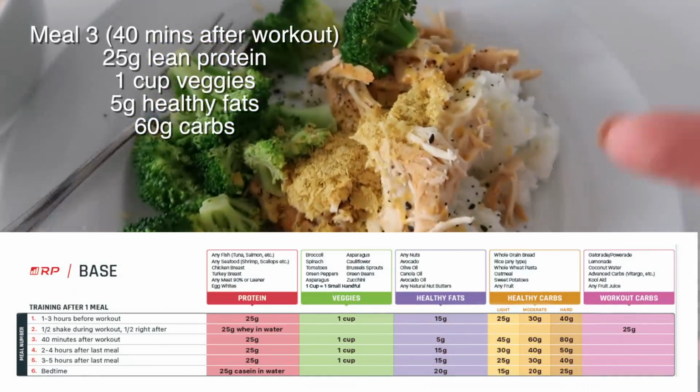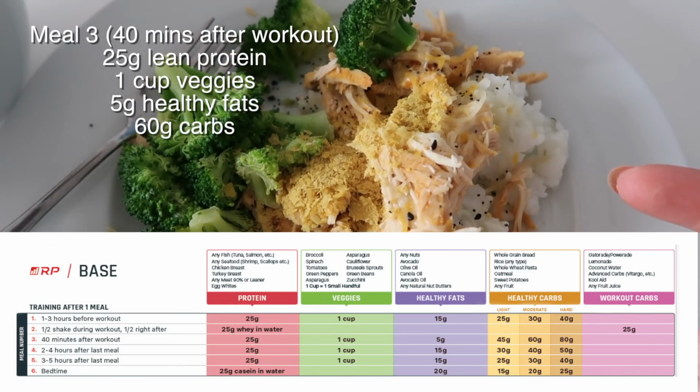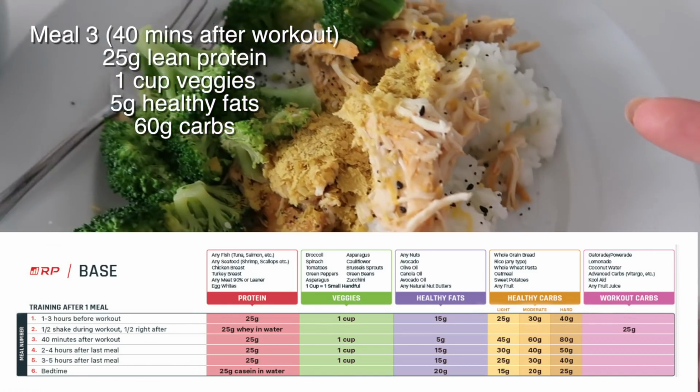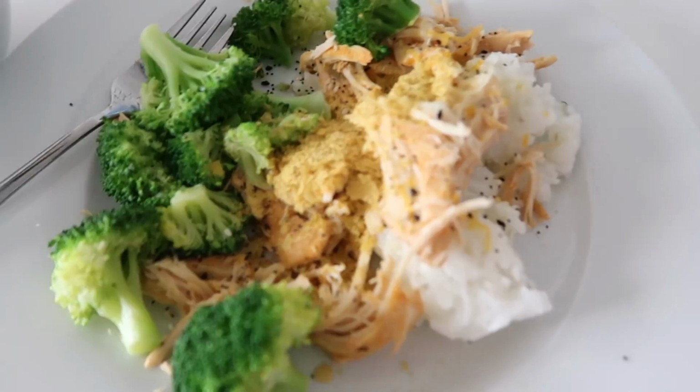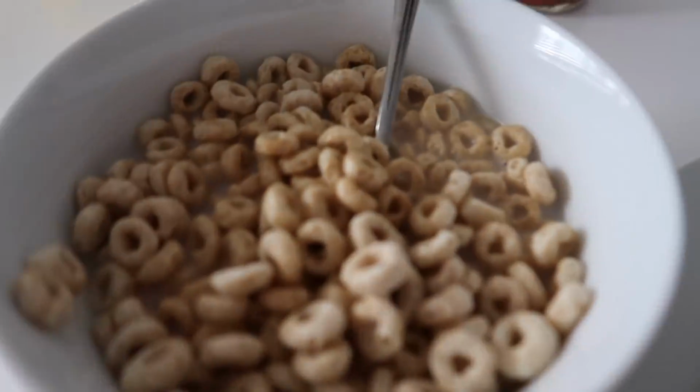I added some nutritional yeast. Have you guys ever tried this? I'm new to it. I accidentally poured it all over everything, so my bad. And I added a tiny bit of cheese for my fat. Again, this is my lowest fat meal, but it's my highest carb meal.